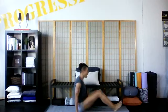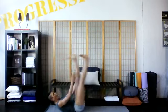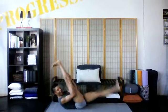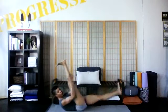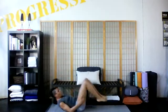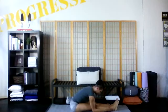Okay, roll back. Pick whichever leg you want up first. And 16 switches is one and two, three and four. Look at the way that I'm crunching. Five, six, seven, eight. Eight, seven, six. Look at the way the legs are straight. Five, four, three, two, and one. Roll forward, forward fold. All right, now that's saying something.